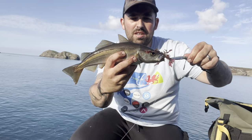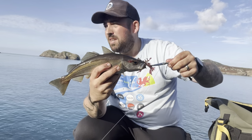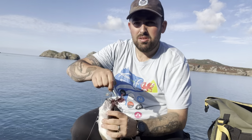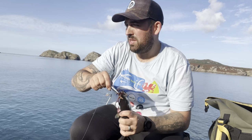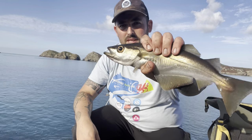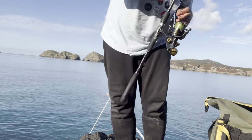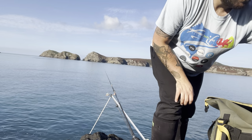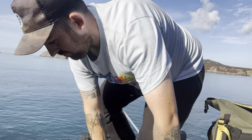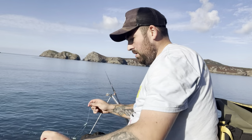That's another little pollock on the jig. There's a shoal of little fish getting chased by, looks like mackerel, to my right. They've gone tight into the rocks now. Yes. Like a bullet from a gun, gone. Right, let's chuck this out the way. Yeah, the rotten bottom system worked, which was good.